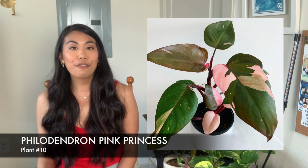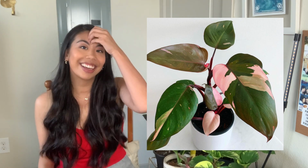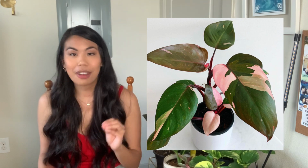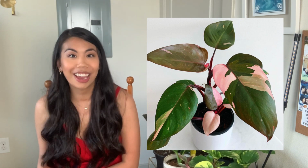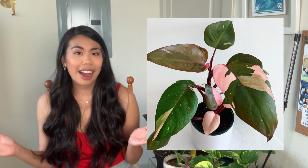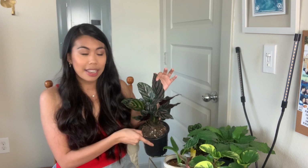Guys, I have tried and lost twice in NSE auctions trying to get this plant. I'll take it as a sign that I'm not meant to have this plant. That's okay, but I'm trying, and I'm trying really hard. Again, it goes without saying, guys, I love pink. I have my Calathea ornata here that has its pink stripes in its leaves.